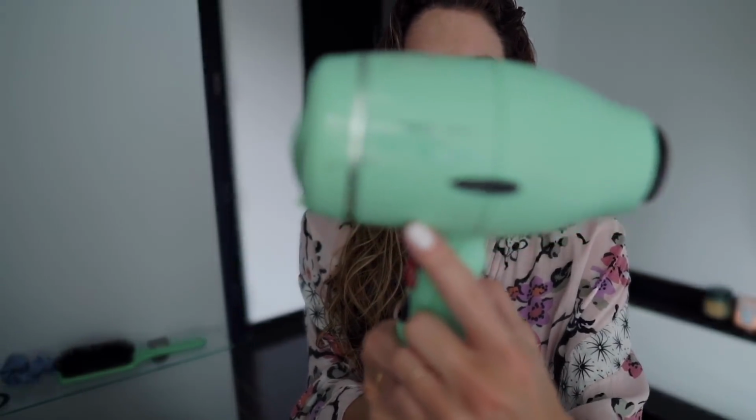Blow dry, always use a round brush to blow dry straight. And my blow dryer is by Harry Josh and it's held together by packing tape.